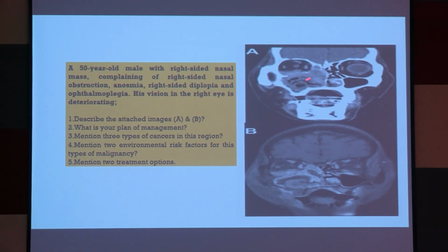It's going here and there and everywhere, infiltration, and you can see there is a mass here. It's eroding the orbit, it's going into the orbit and other complications. So it's a malignancy, okay? Sinonasal malignancy. What is the most common sinonasal malignancy type? Squamous cell carcinoma. Right?